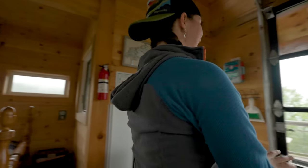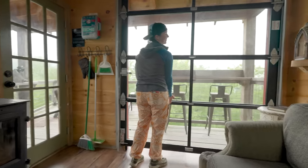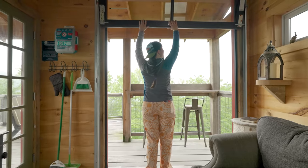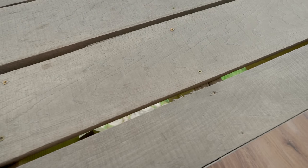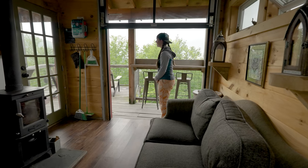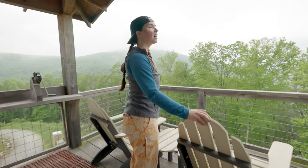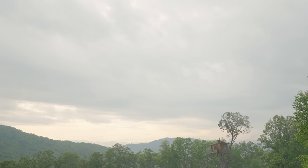Okay, now this is what I am maybe most excited about. This glass wall here. Wow. Okay. Wow. I want to cry. It's so beautiful. Oh my gosh. These views.